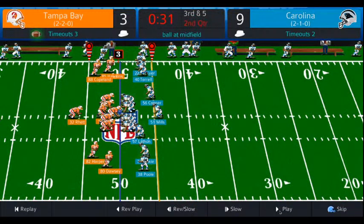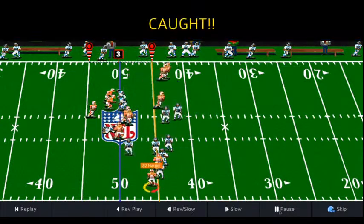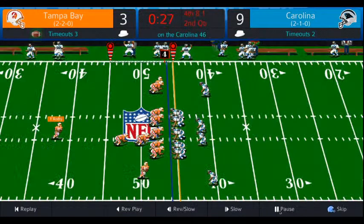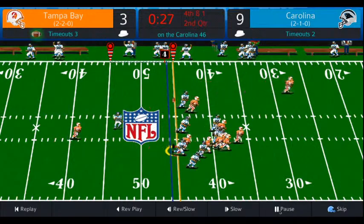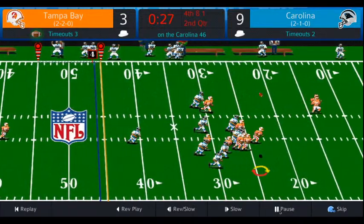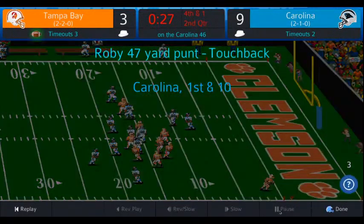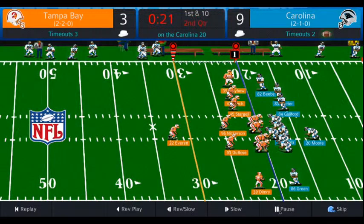And this time they come out in a 4 wide. Rhett in the backfield. 31 ticks on the clock. Dilfer with the short drop. He does hit Harper, but Harper gets out of bounds without getting the first down. He could have stepped foot upfield, but Roby will be in to punt. And it makes it into the end zone. Just a yard too deep.